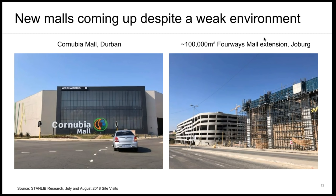So much supply coming through in a weak environment. We've just picked two buildings here. That's Cornubia Mall in Durban. It's quite interesting as well. Go to Durban, Gateway is right across the highway, yet you've got a new mall that's come up. So it's competing head-on with Gateway, and Gateway is doing an extension as well to extend that mall to almost 200,000 square meters. On the right-hand side, that's Four Ways Mall. Four Ways Mall is closer to about 70,000 square meters, and they're doing a 100,000 square meter extension.